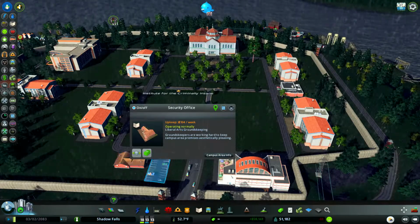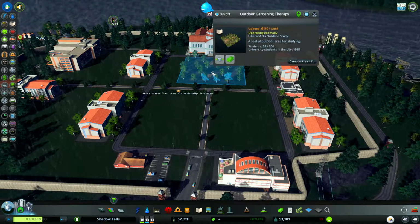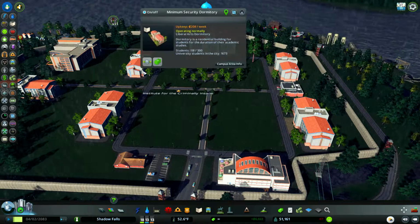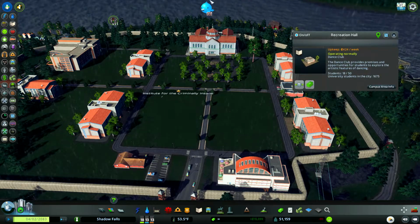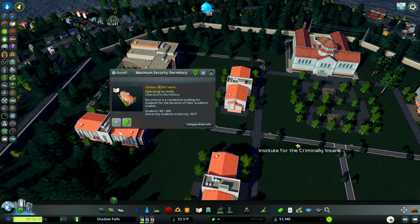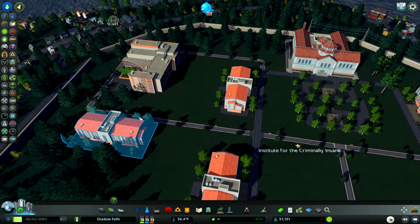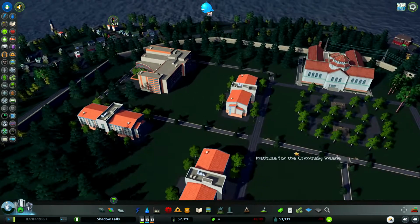Here is the security office, the cafeteria. Here's the psychiatric administrative building. Here's the outdoor gardening therapy building. Here's the female dormitory, minimum security dormitory, minimum security. Here's the recreation hall. And if things get out of hand, you go to this side of the campus. We have the maximum security dormitory, which was where one character for the movie was in. I won't give it away. And if that doesn't work, then you're over here in the experimental laboratory. Yes, where one character ended up by the final.